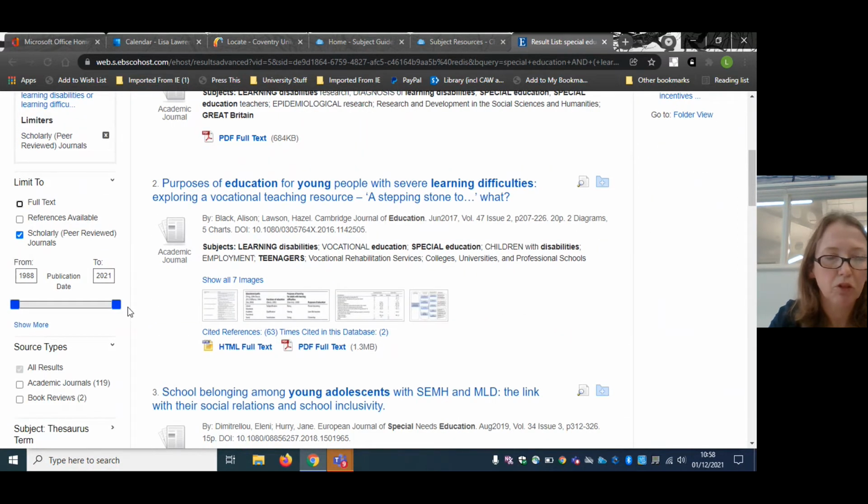So the peer review process is a quality control process where articles which are submitted to peer-reviewed journals are passed around a panel of experts who check that they meet certain criteria. Now, you still need to evaluate each of these journals that you read. So you can't take it as read that it's a good quality piece of research. You still need to do all that evaluation yourself, but it does get rid of some of the less academic articles that are out there.